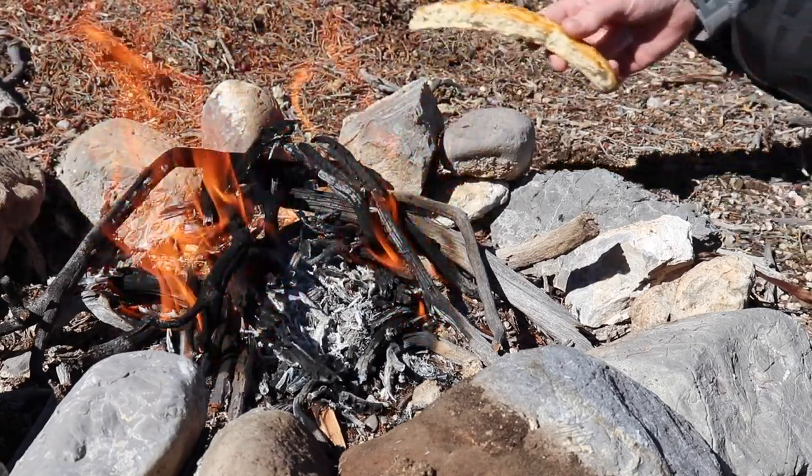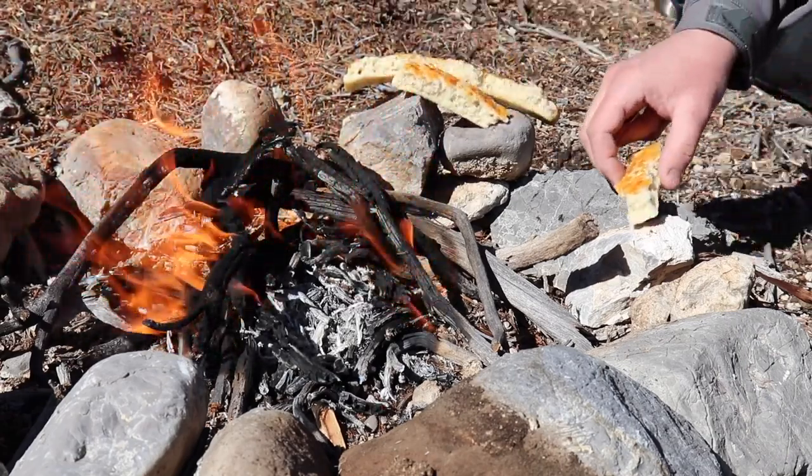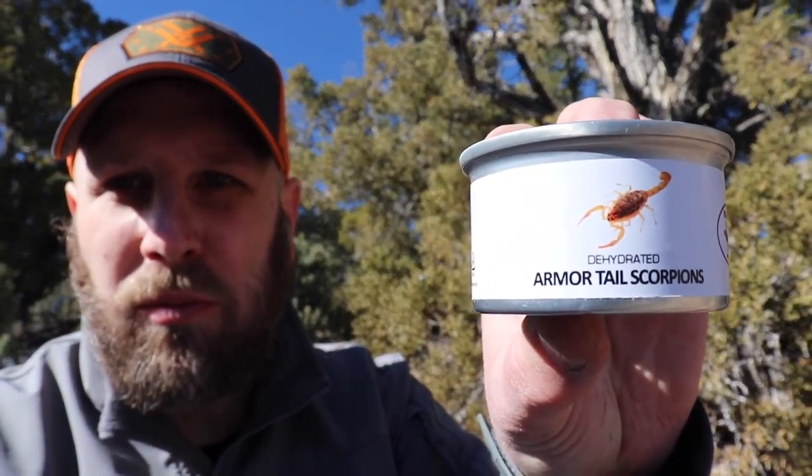Gonna heat up some cheesy bread here. All right, let's have a little cheesy bread here. Warmed up by the fire. And I figured, since we're out in the desert, let's have some of these. Armor-tail scorpions. Got them as a gift for Christmas. We're gonna give them a shot.